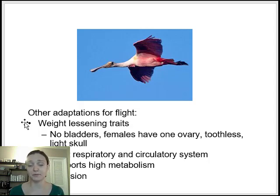Most birds are also toothless, because teeth are bones. They're structures that are very heavy. So that helps to decrease the amount of mass that they have as well.